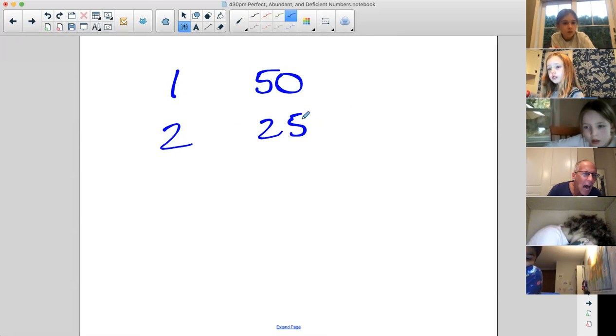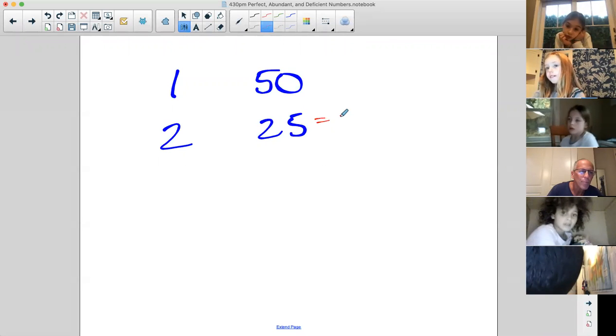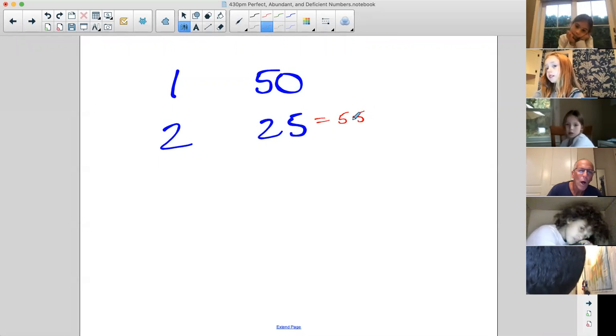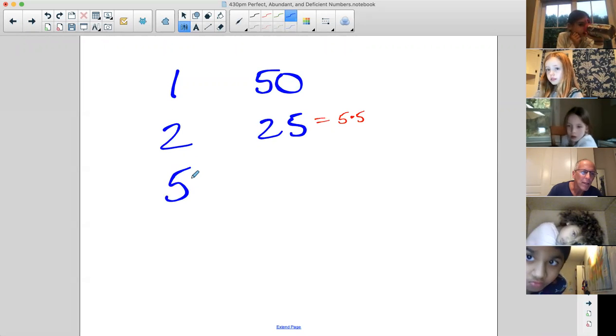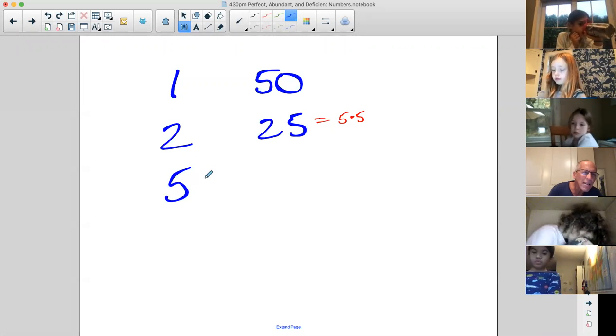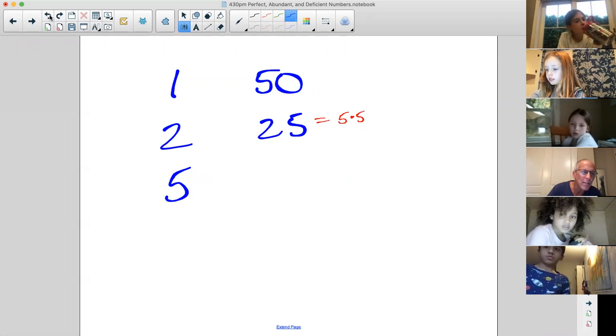Look inside the number 25. What do you see inside the number 25? What times what? 2 times 5. Well, would it be 5 times 5? Oh, yeah, 5 times 5. So Gabby, your next number is 5. And 5 goes into 50 how many times? 50 divided by 5 is?